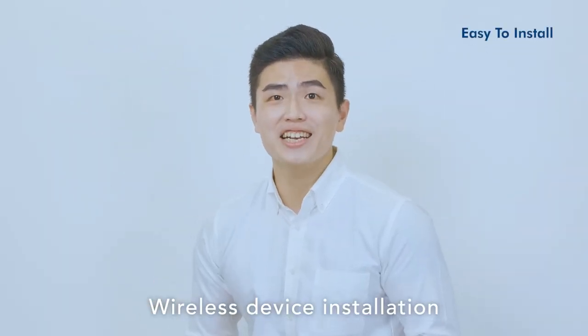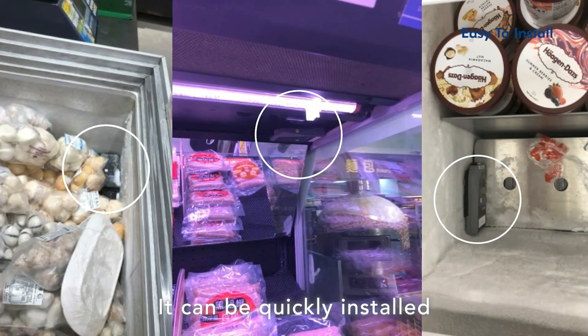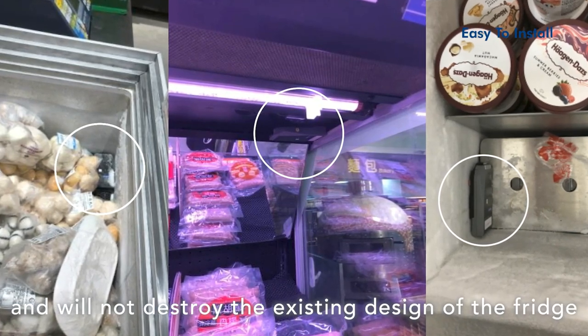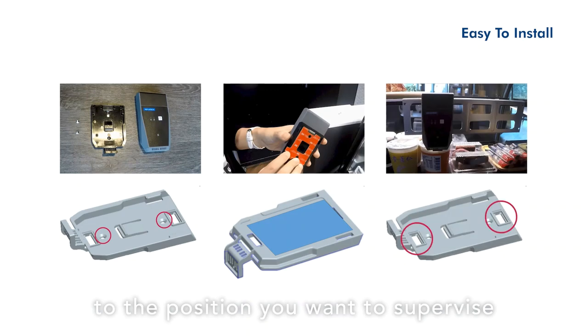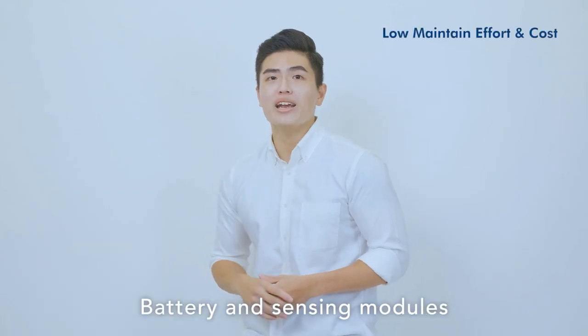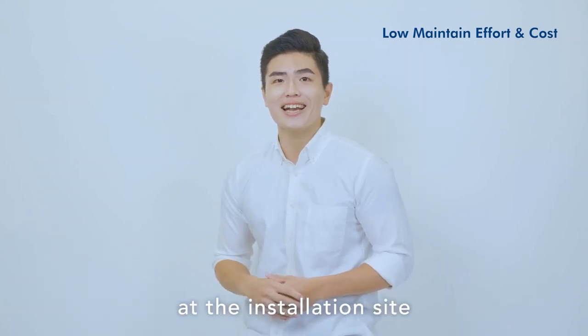Wireless device installation does not require wires or perforations. It can be quickly installed to the location you want to manage and will not destroy the existing design of the fridge. It can be quickly installed to the position you want to supervise by means of magnets, double-sided tape, or screw fixing. One gateway can support a connection of 200 sensors. Battery and sensing modules can be quickly replaced at the installation site.